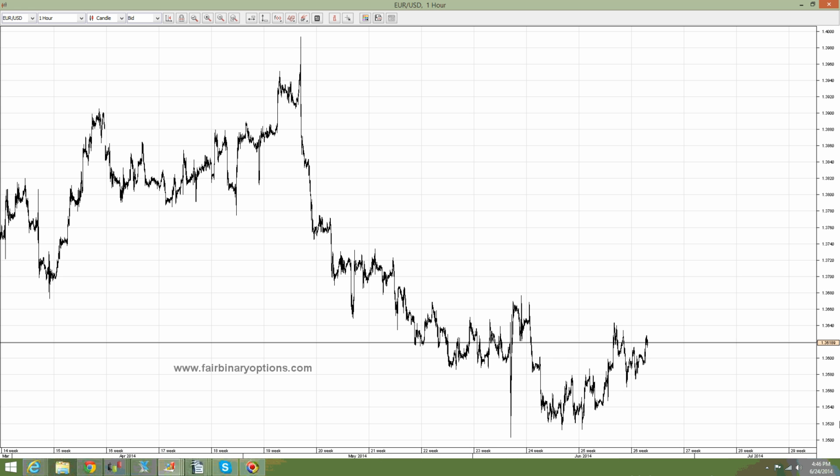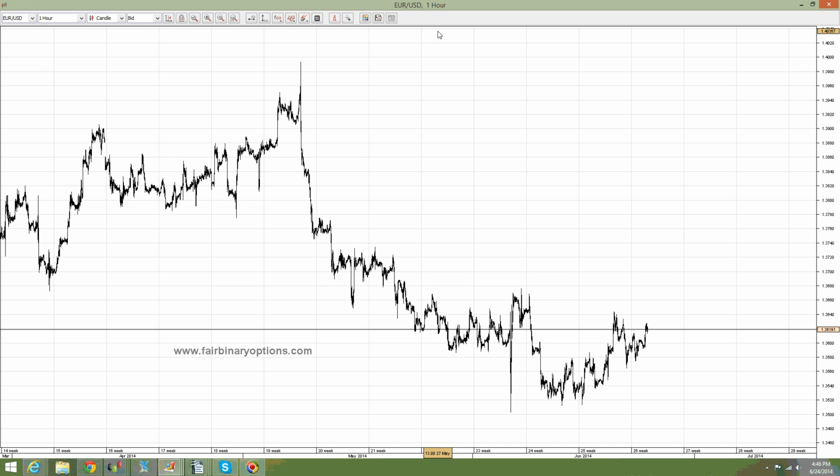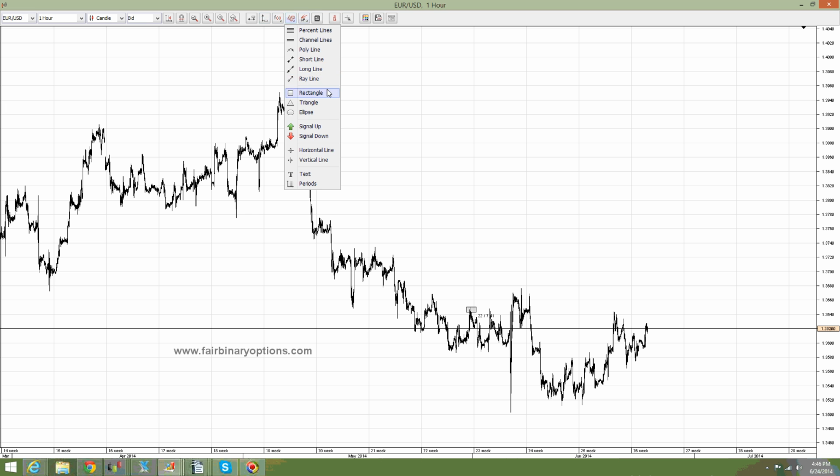What does it mean? Well, I would say that the whole move that started from these highs here, from here to the downside, actually has a chance to be only a corrective move. And if you really ask me, it goes in the form of a contracting triangle. So this to be wave A, let me take a polyline.